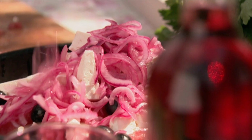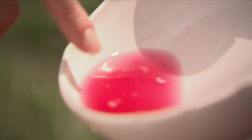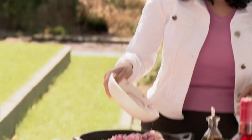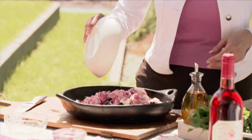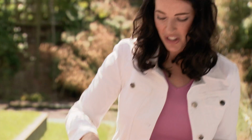I know it looks like there is much too much onion there, but you must remember that the lime juice makes the onion so mild and sweet. It doesn't taste like that. And you need the juice. Can you see how pink it's gone because of the onions? And you do need the lime juice. It's part of the dressing for the salad. Bit of oil. Not much. This is a lovely, lovely, light, refreshing salad.